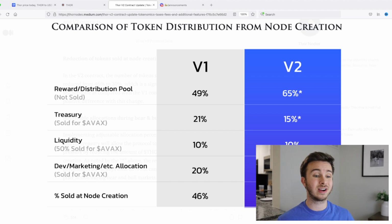Now the third item here is liquidity, and you can see this did not change from version 1 to version 2, and this is basically how people can get from AVAX to Thor. There needs to be a healthy liquidity pool just for the protocol to survive. This will stay at 10 and I'm all good with that.